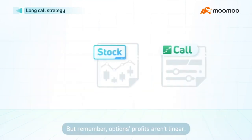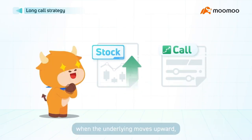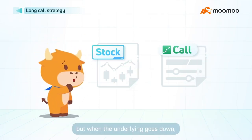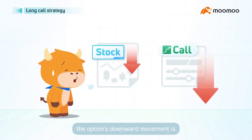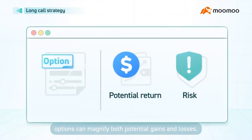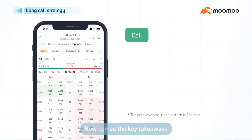But remember, options profits aren't linear. When the underlying moves upward, the option's price generally rises more significantly. But when the underlying goes down, the option's downward movement is likely to be bigger too. Therefore, options can magnify both potential gains and losses. Now comes the key takeaways about the long call strategy.